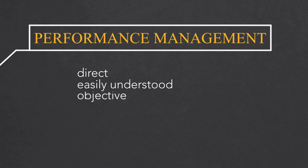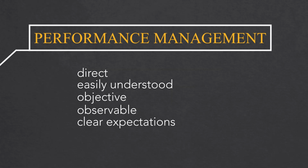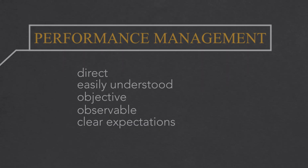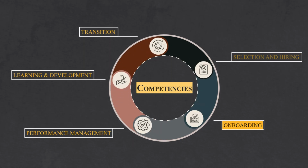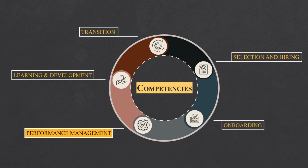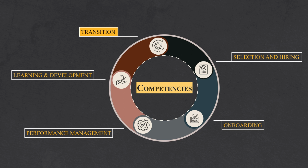Competencies can provide objective, observable criteria, so people know what's expected of them on the job, and they can be used to provide feedback and measure employee performance against those expectations in a consistent way. Using competencies throughout the employee lifecycle can help you hire the right people, help them get up to speed and successfully contribute faster, set and articulate clear performance expectations, provide meaningful feedback and help them develop and grow the skills of your team that can help them be successful even beyond their current roles.